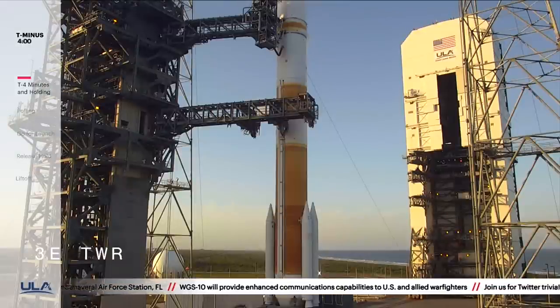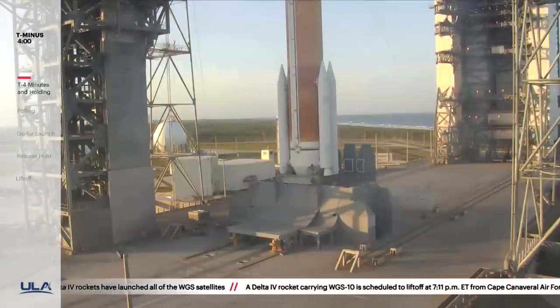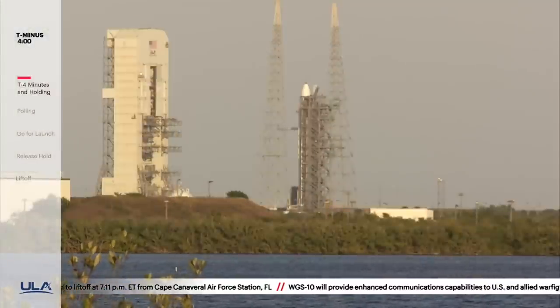This is Delta Mission Control at T-minus 4 minutes and holding. Today's launch will deliver the 10th satellite for the Wideband Global SATCOM system. Built by Boeing, WGS is an important element of a new high-capacity satellite communication system, providing enhanced communications capabilities to U.S. and allied warfighters for the next decade and beyond. Each WGS satellite provides more wideband communications capacity than the entire defense satellite communications system, the constellation WGS is augmenting.